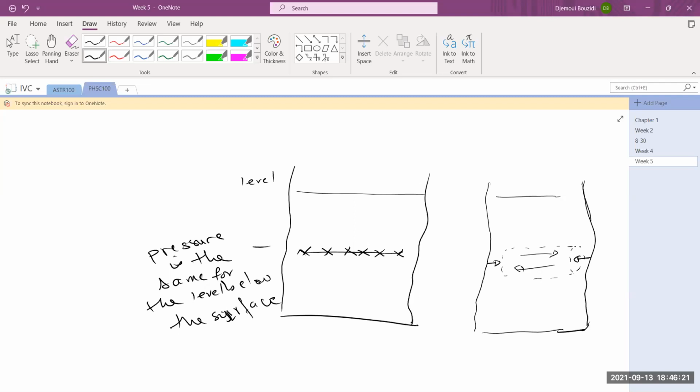It's the first law of thermodynamics. First law of mechanics, I'm sorry, I'm getting my subjects mixed up in here. The first law of Newton. So that is what allows us to understand that the pressure is the same at the same level.